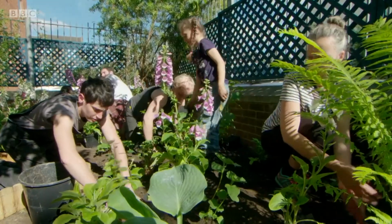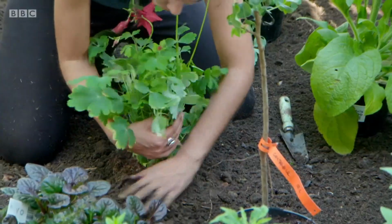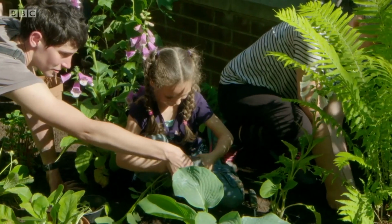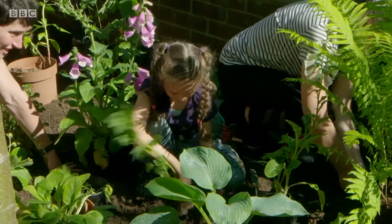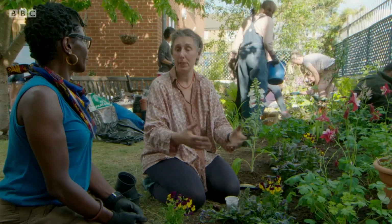What we find now as well is that we have plants that we know were planted in people's gardens, at community gardens, and we then can ask them whether or not we can have seedlings, whether or not they could propagate some cuttings for us. And it's a way that people who've had a permablitz can then give back.